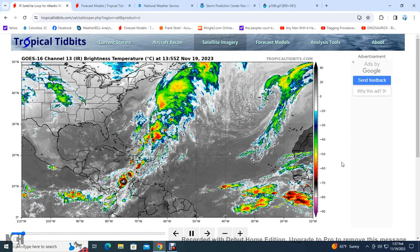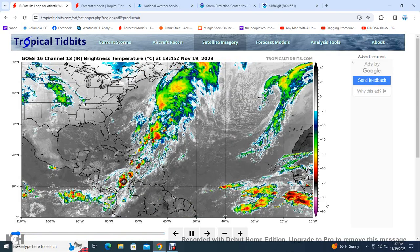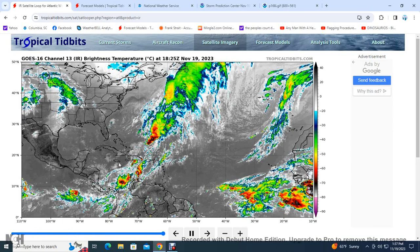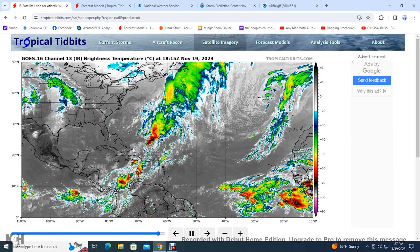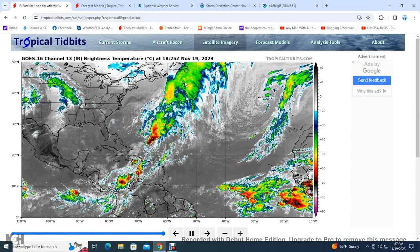Okay, in today's video, we're going to be talking about the tropics here. As you can see, here's the satellite imagery for the tropics. This was what brought all the heavy rain, mudslides, and gusts to Jamaica, eastern Cuba, Haiti, and the Dominican Republic, and also a portion of the Turks and Caicos Islands down in the Bahamas. That system is racing off to the northeast along a frontal boundary.